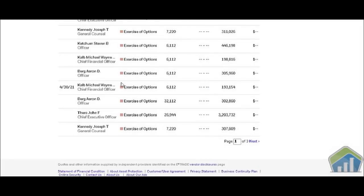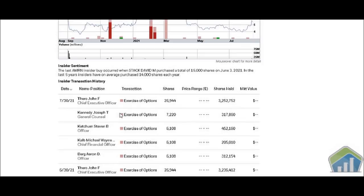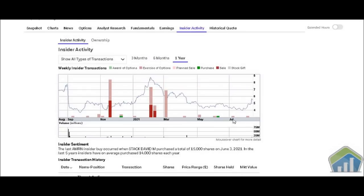And then as you go down, you can see all these guys who exercised their options. So 9 times out of 10, these guys had bought option contracts that were super low, and they just held. And now that the price is kind of popping, they exercise their options and so on and so forth.